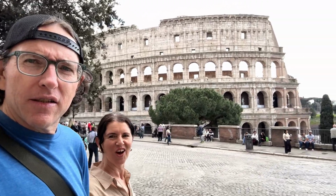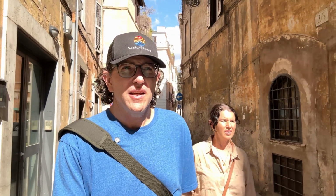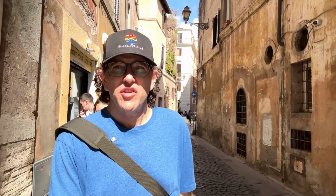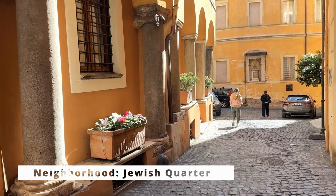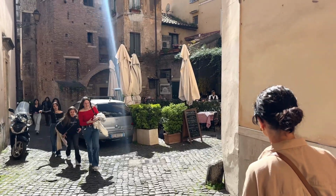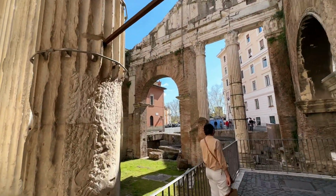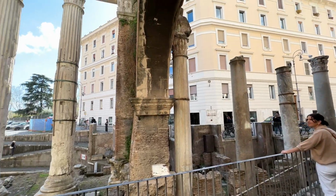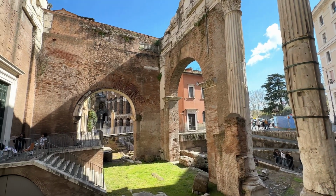Stroll in our four feet out with the Colosseum behind us. So neato. All right, so we've left Monti and we're coming in on the area that they call the Jewish ghetto. Come around a corner, all over Rome, you just stumble upon an amazing historical site like this.